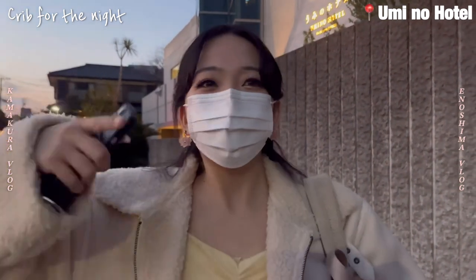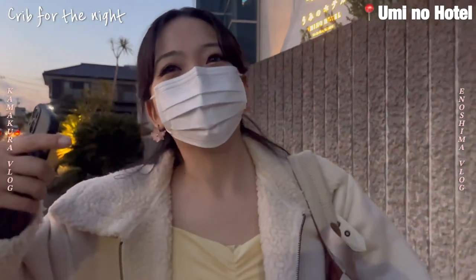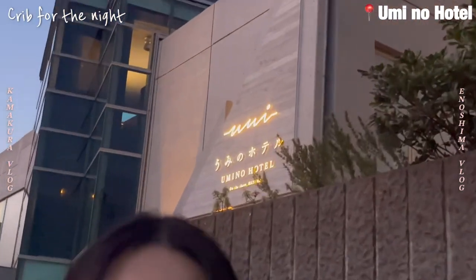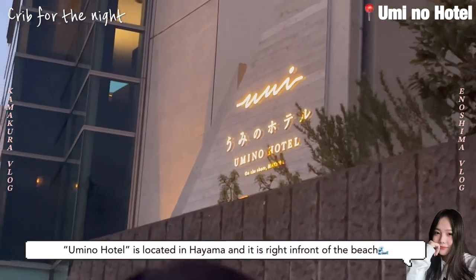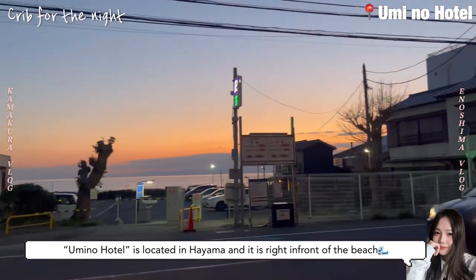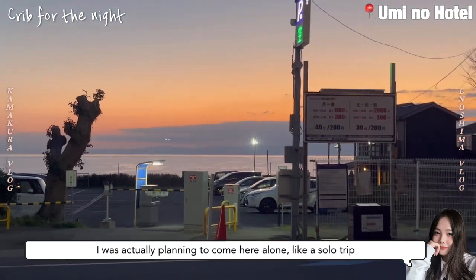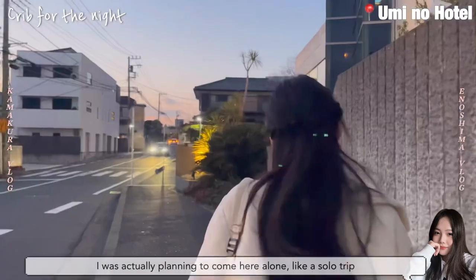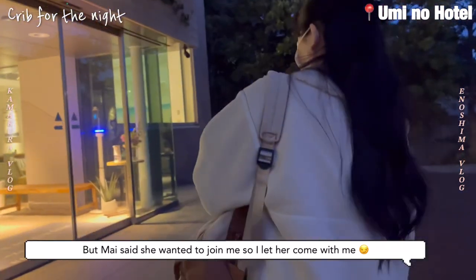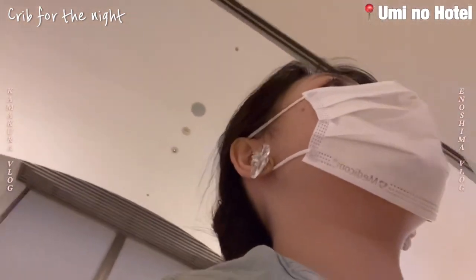We are at the hotel. Do you even know the name of the hotel? No. It's called Umi no Hotel. And there is the beach. Wow, it's so good. Oh my god, you can see the beach. Let's go.